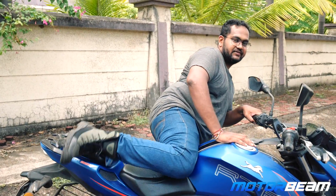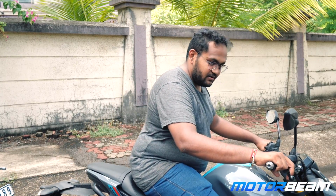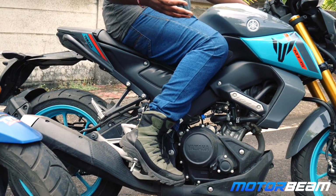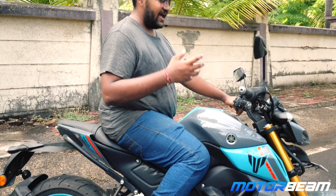If I jump onto the MT, although the seat height is more, this one is a lot more tapered in, feels a lot more comfortable, and there's a lot more space for taller riders too. So anyone who's tall will actually lean in towards the MT because it feels a lot more suitable, and the upright riding posture is similar in both the motorcycles.